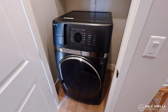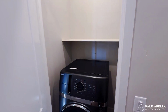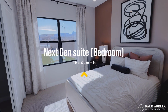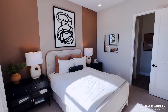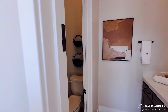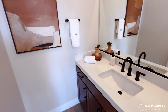Okay, so here, this is a washer and a dryer at the same time. So if you want, you could probably do like the stacked washer and dryer. Okay, and this is going to be the bedroom for the next gen suite. Okay, got a standard closet. Okay, and this is going to be your 3/4 bath. So you got the walk-in shower, toilet, and then you have your sink.